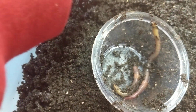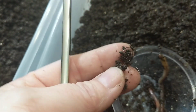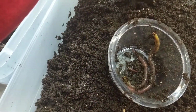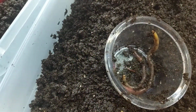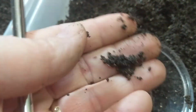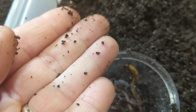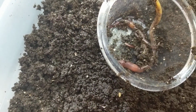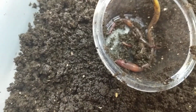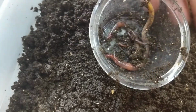And then there's one wisp. Unfortunately, they're very quick, and the minute I dropped them out of there, they were gone. Here's an older juvenile. And I think there was actually a couple more, but clearly the red wigglers are the ones that are not missing a beat in here, not at all.